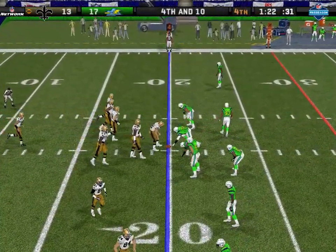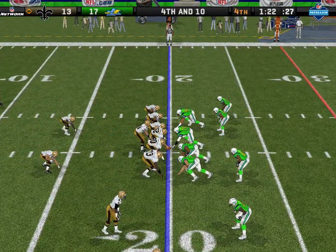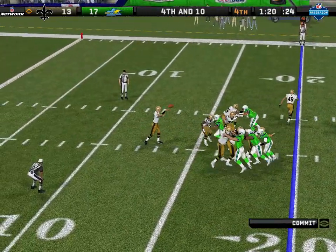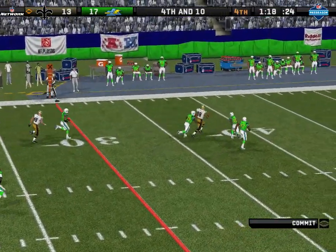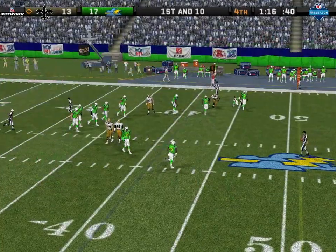Keep it underneath. Hold the look. Great pass. Gets the pass off. Can't bring him down. Anthony Simmons makes his fifth stop of the game on that play.